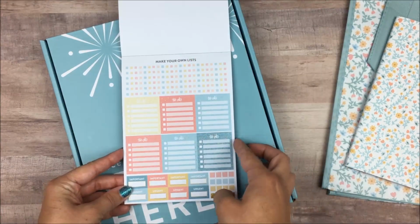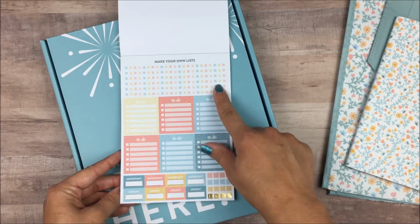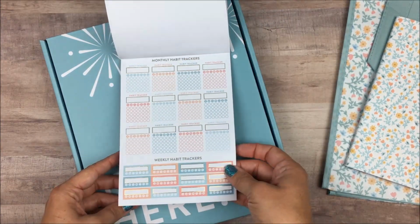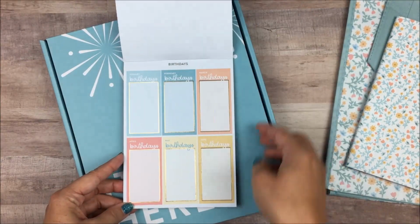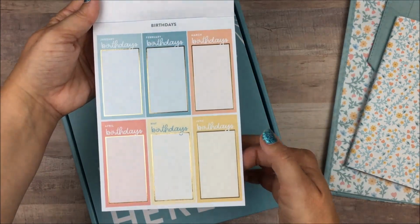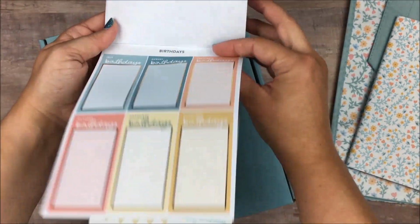So there's those. Make your own list, which also these have to do with the interior of the planner, which we can talk about in a minute. Monthly habit trackers. Birthdays. And there's one of these for every month. So here's January through June. And then we have July through December.